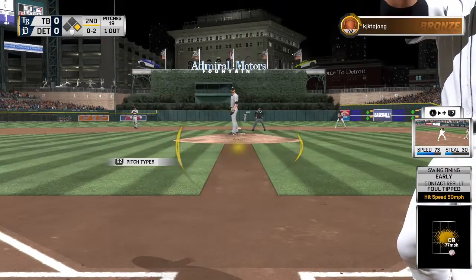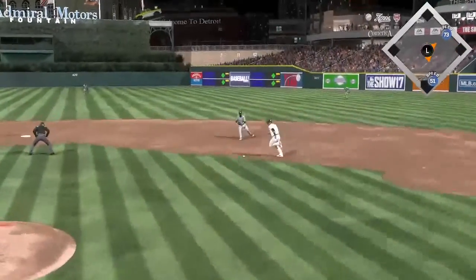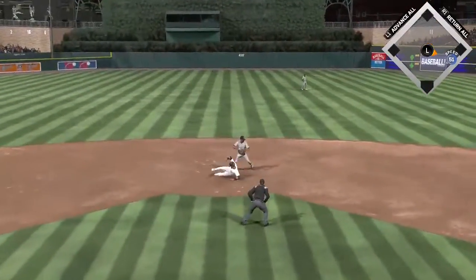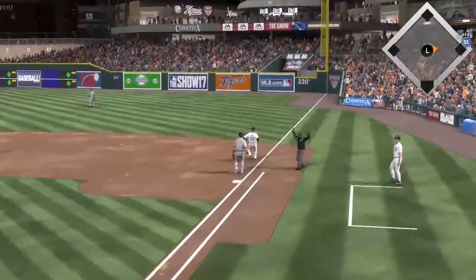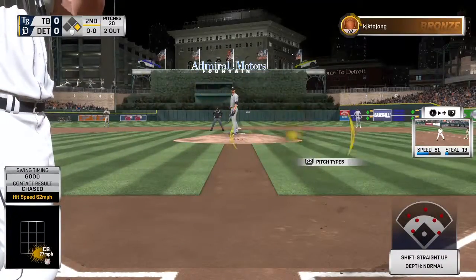And he swings on top of one here and chops it foul right at home plate. A double play ball to second. 4. Gordon is there. And a good decision to throw as he is toast at second base. Throw to first, not in time, so they'll settle for one out.